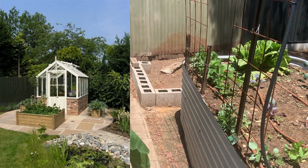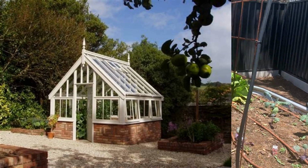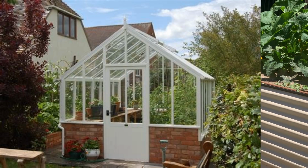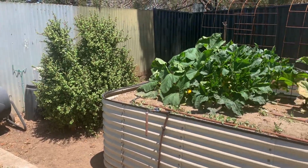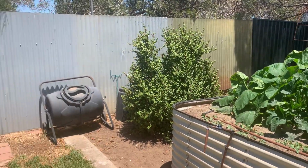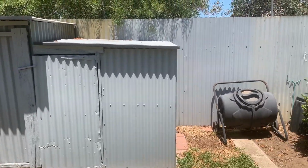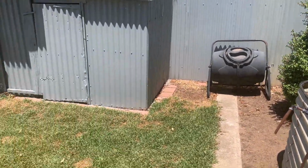I'll pop some pictures in of the style of greenhouse that he's looking at, but we figure this area here, we may take the jade plant out. I would like to keep it, we shall see. Now you'll notice that the fence finishes there, so it has turned a corner, and all this line, including behind the chicken palace, will be done in the new year sometime, maybe around March or so, once the weather gets a bit cooler.